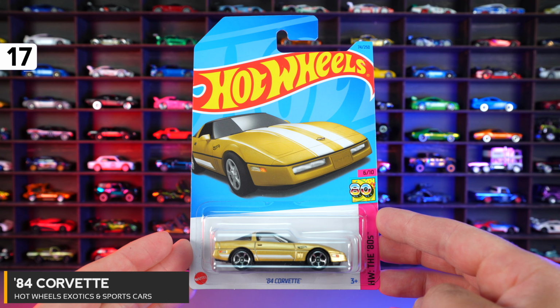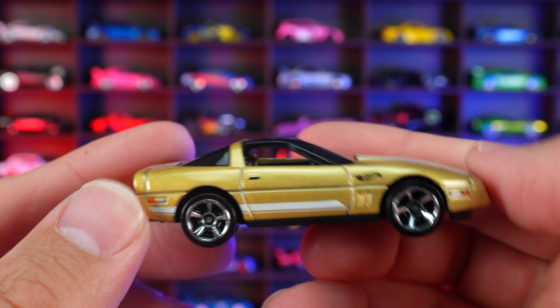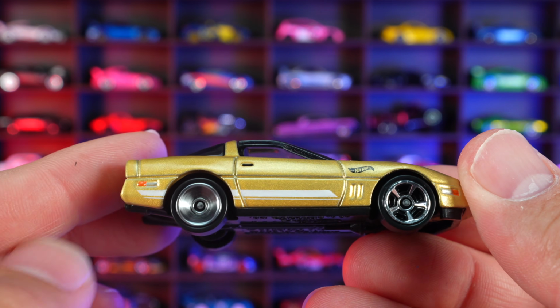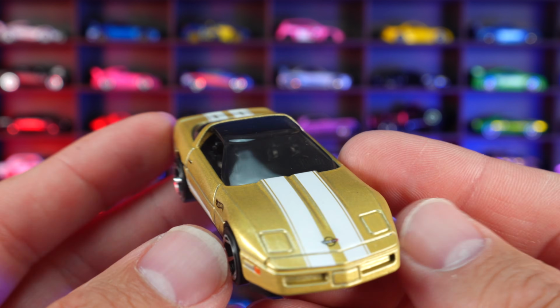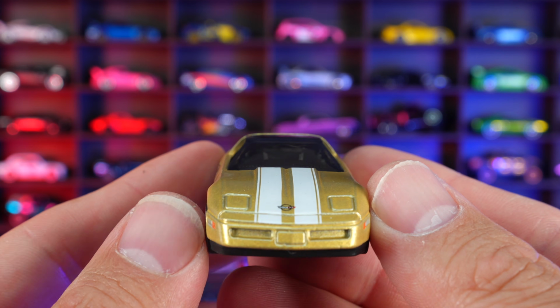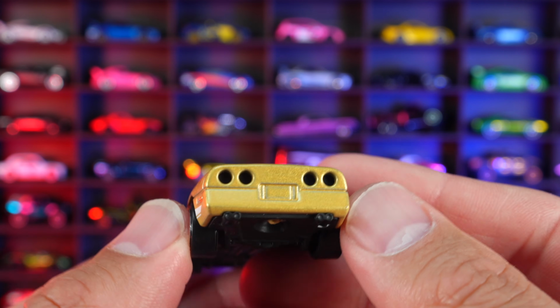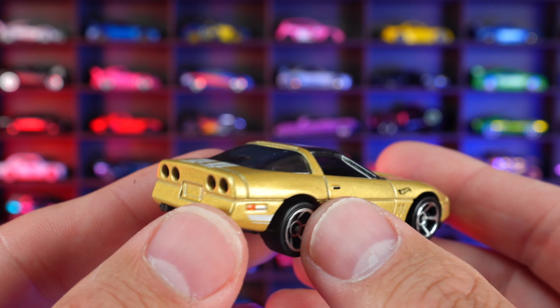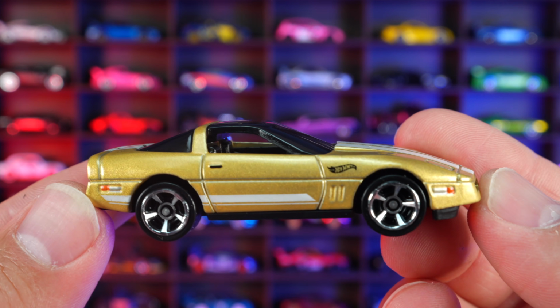84 Corvette from HW the 80s. This one in a nice metallic gold color with the chrome wheels, the Hot Wheels logo written on the side right there. This iteration of the Corvette, this era, was not super popular, but I still think it's very Corvette-esque. I like that striping that goes down the center. Those rear lights are very classic Corvette. Overall, it's not my favorite style of color, but it's a great looking car.